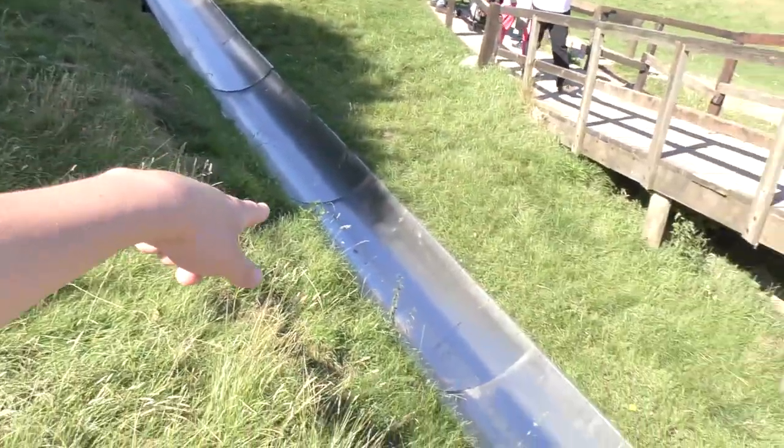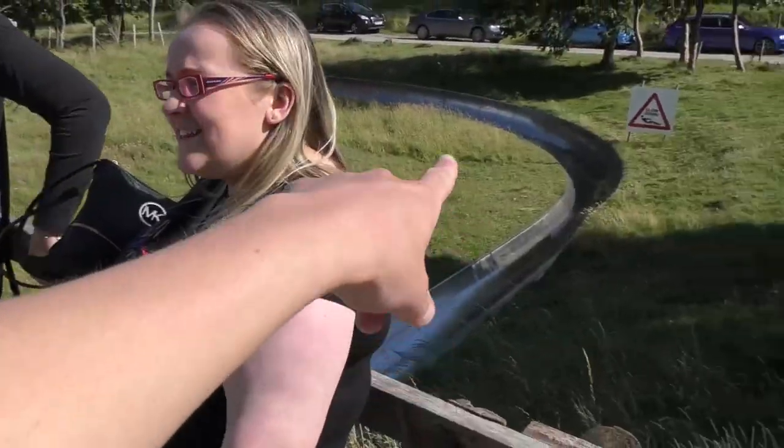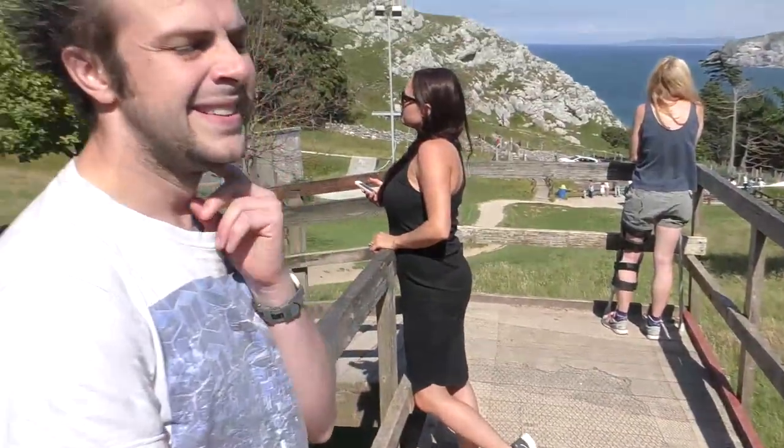And then when I came down this side just here, I got to about the bridge just here, and then there was a bloke on the corner. So I had to slow down quite a bit. I thought that was really good.